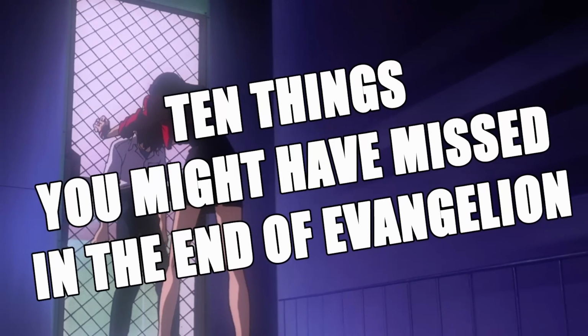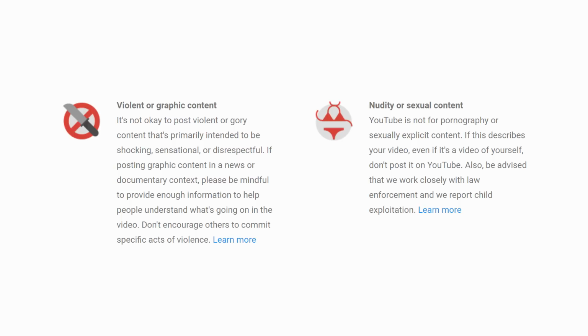And, real quick, a few of these examples will be censored slightly. Why? Because rules, that's why.